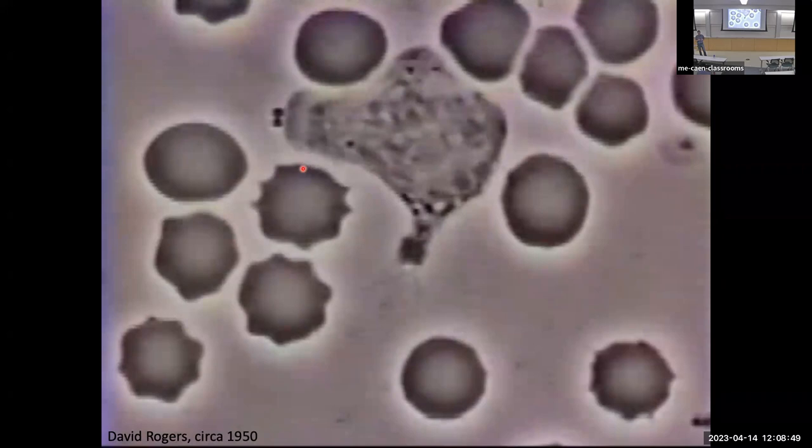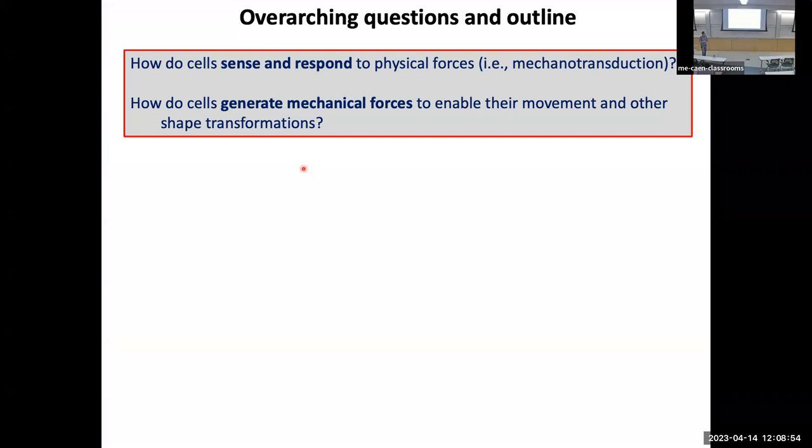So broadly speaking, my lab is interested in a couple of questions. At a very, very broad level, it is how do cells sense and respond to physical forces? This is the field called mechanotransduction. And secondly, how do cells generate mechanical forces to enable their movement? Every single process in a cell has to involve some type of movement, and the cell at the micro level has to find a way to generate force and deform its membrane. This is in shape transformations like cell division or migration. So these are the broad questions I'm most interested in.